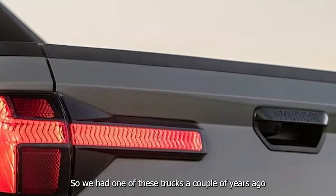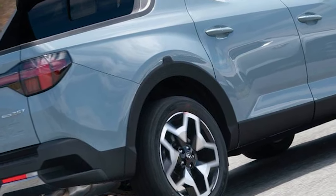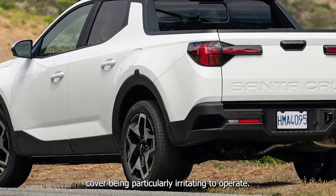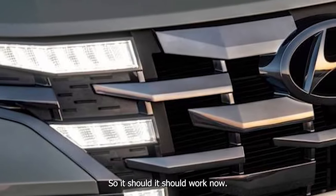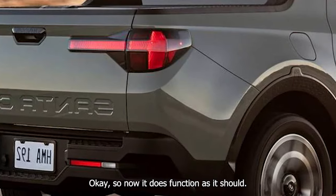So we had one of these trucks a couple of years ago in 2021. I'm a year behind and I remember this tonneau cover being particularly irritating to operate. However, it is above freezing, so it should work now. Okay, so now it does function as it should.